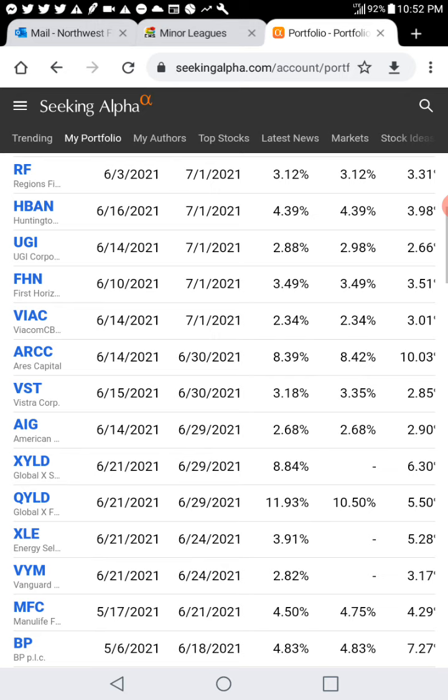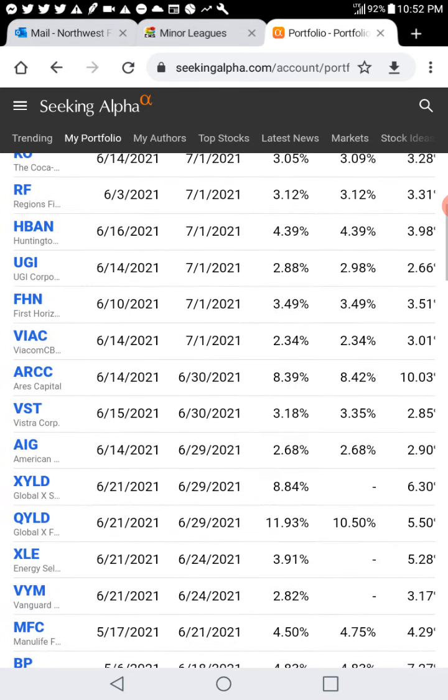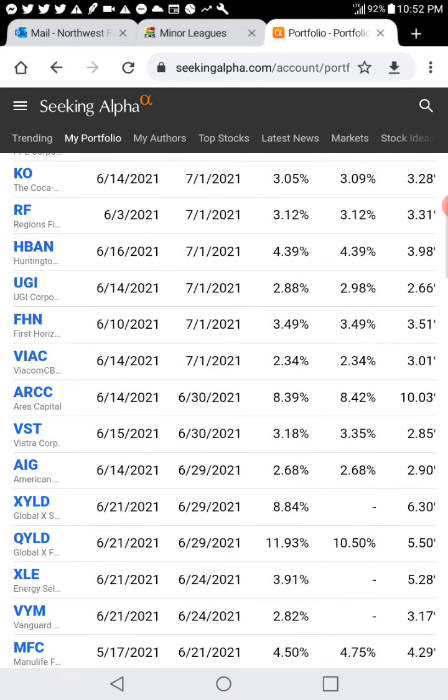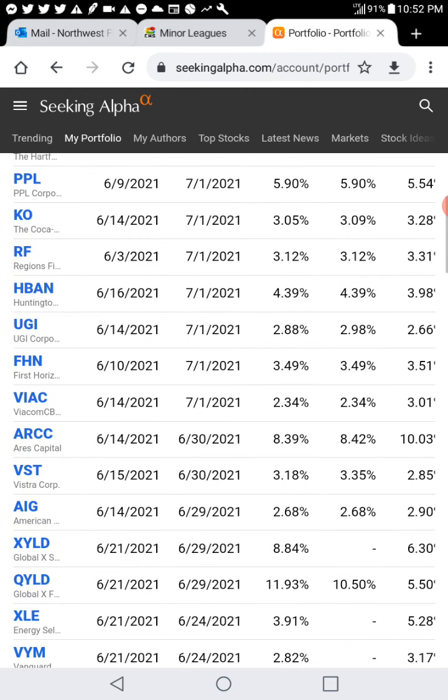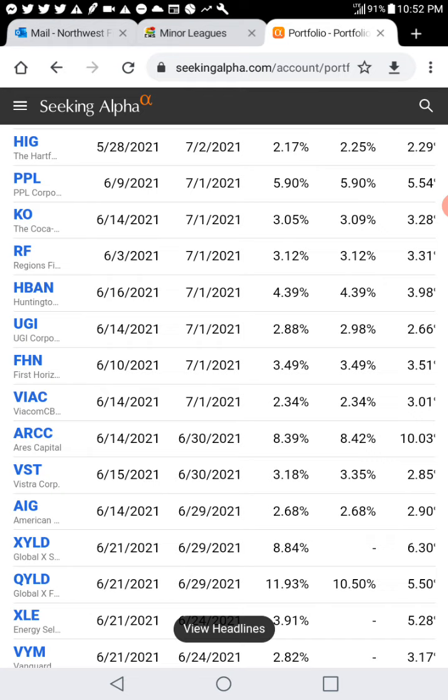Vista I did. See, Viacom I did. See, 2.34. Pretty low for me, actually. It'd be one thing if it was a very good growth stock and I paid 2.34, but Viacom's probably not going to be a growth stock.